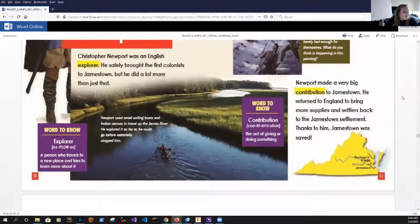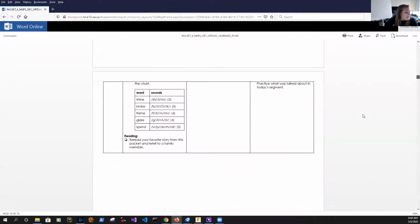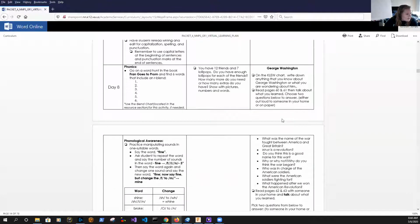So after we've read that, it says to choose 2 questions below to answer, either out loud to someone in your home, or on paper. So you can choose to either answer these questions out loud by talking or write the answers on paper. So you're picking 2 of these questions to answer. I'll read them all though.